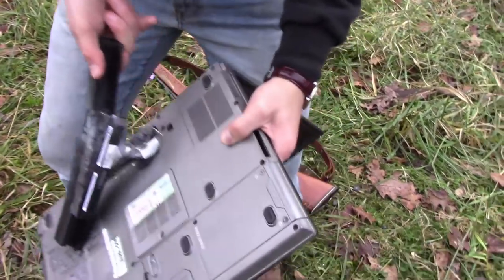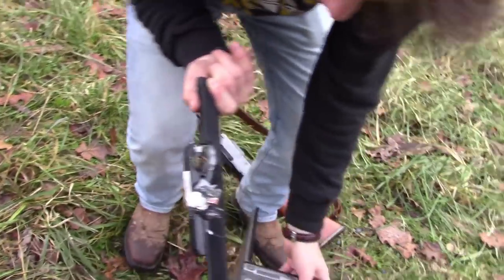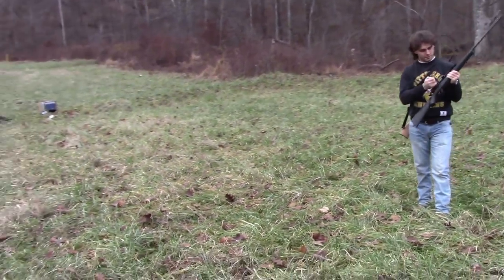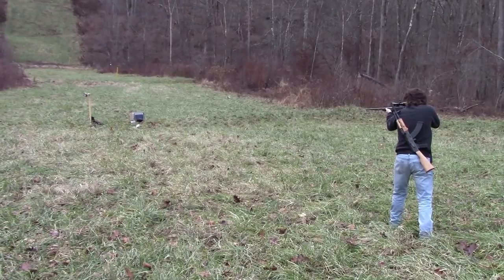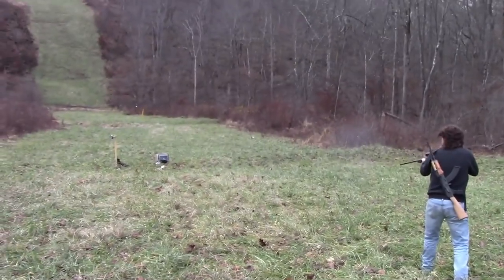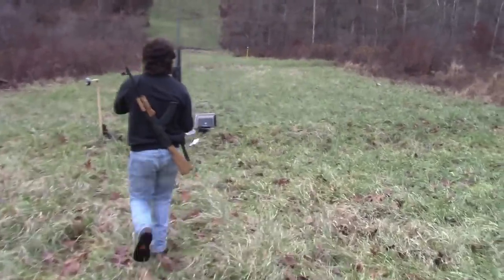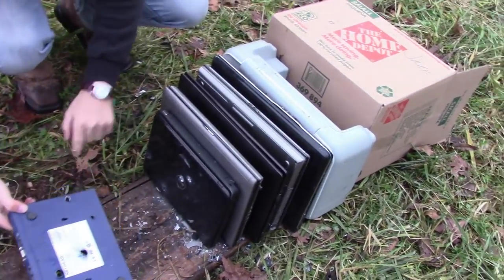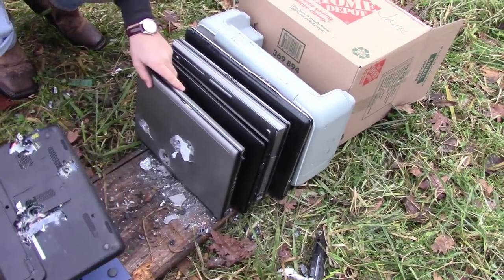Oh my. Wait, is this... No, that's just lead inside the battery. 300 Winchester Magnum. Well, it knocked it over. Yeah. No. So this one? Oh, it hit the side. Yeah, right over here. It's a pretty big exit hole.